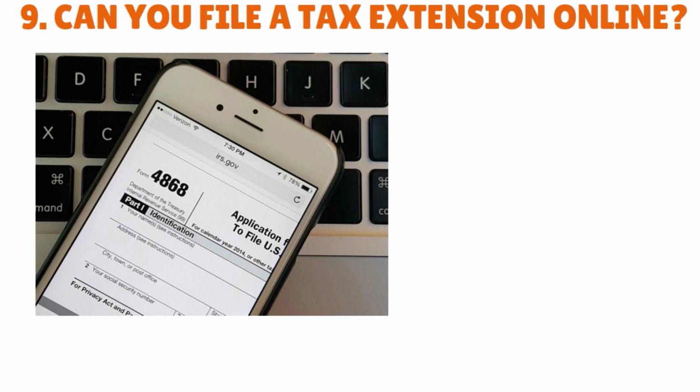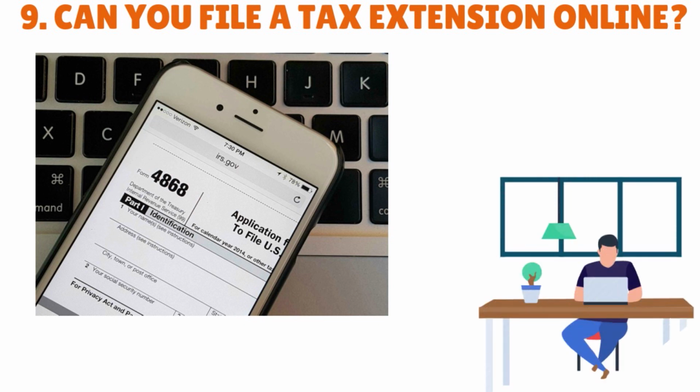You can file a tax extension online in one of several ways. While you will not be filling out the paper Form 4868 line by line, your tax extension information will be sent online to the IRS. So you can actually file your tax extension online on your own, right? You can start with an existing tax software tool.